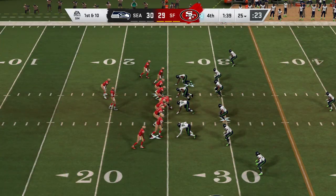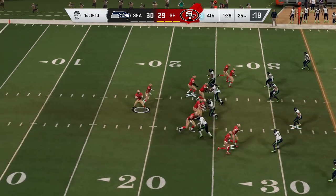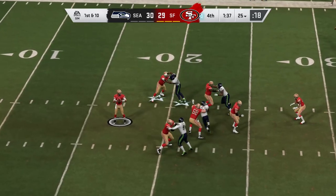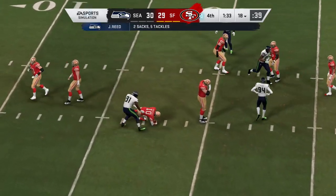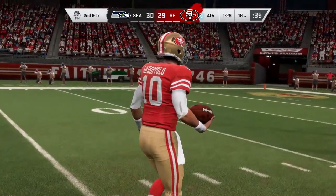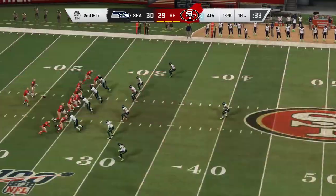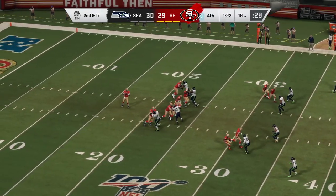Here we go. He's back to throw. And he can't get a throw off. He's taken down. What a huge play at this point in the game. Jaron Reed in there to drop him as that clock continues to run.